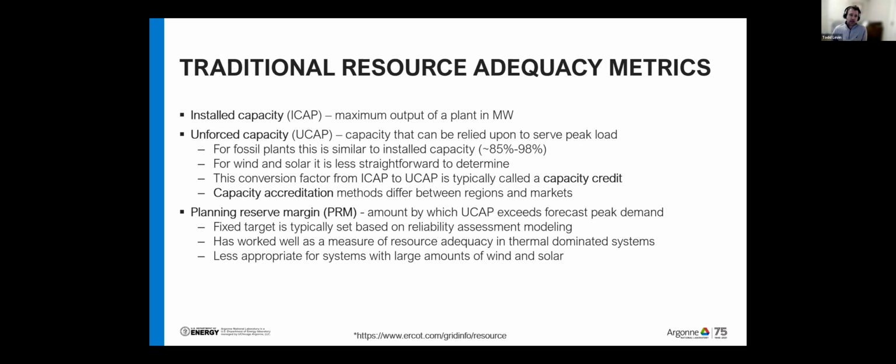For wind and solar, it's a lot less straightforward to determine. You can look at the expected output of wind and solar in that one peak hour of the year, but that's not necessarily the same every year because weather conditions change. Your most needy periods of the year may no longer be the peak load hour, but actually the peak net load hour, which depends on how much wind and solar is in the system and also on weather conditions. And so it gets complicated.